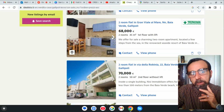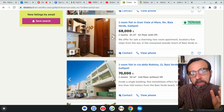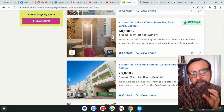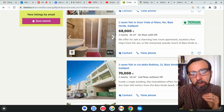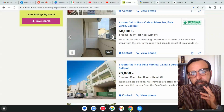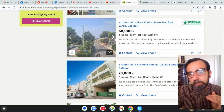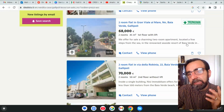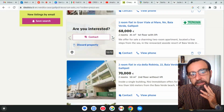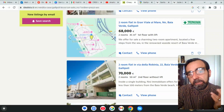Let me have a quick look at the pictures because, for example, I see that the apartment is in very good shape, extremely. It's already 45 square meters, so it's not a studio, it's not that small. There's probably a decent bedroom. Then we have a balcony. So we are in a very touristic area, only a few steps from the sea, as it says. That's amazing. So, for example, I would go for this as an investment.